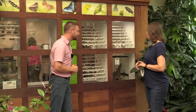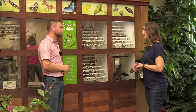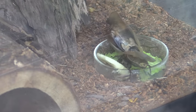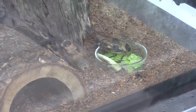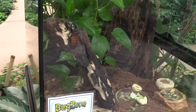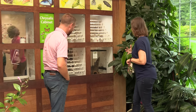Yeah. And then we also use this space to display some of our insects. Yeah, and cool bugs. So we've got lots of varieties of roaches, which a lot of people don't love, but they're very interesting and they're very important to the ecosystem. So we like to talk about that. I didn't realize there were so many different kinds and how crazy looking some of them are. Yeah, and how large they are. This one is in South America, which is a good thing, because if that was flying around my house, I would be a little disturbed.